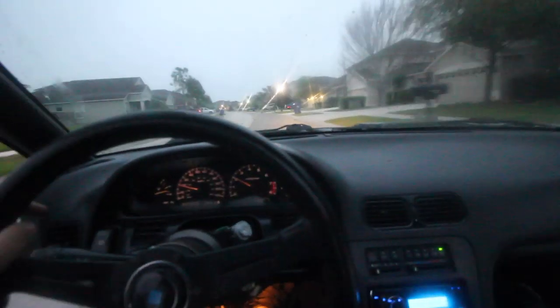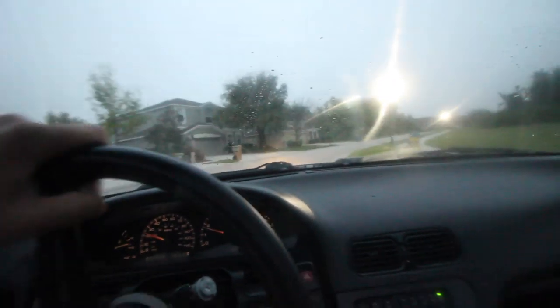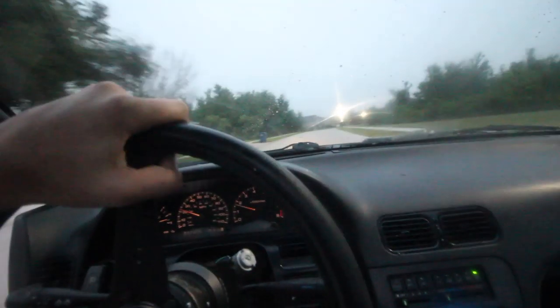All right, this is insanely sketchy and weird. I have no doors. Hopefully I can make an hour drive like this. People are probably like, what the hell is happening right now? But we're going to the paint shop, which is an hour away. Woo, let's get it, boys. Hopefully it doesn't rain, that would suck.